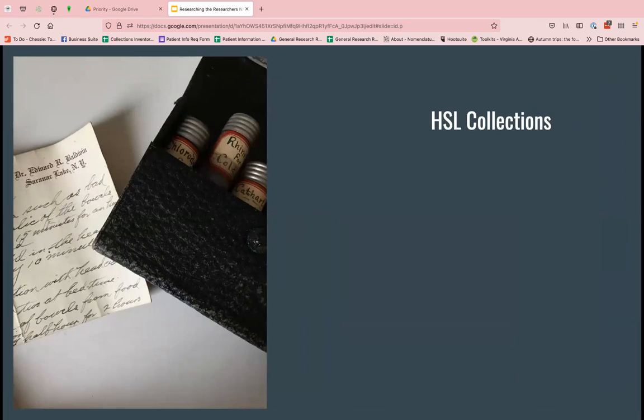So as I mentioned, we have more than 20,000 individual items, from photos to correspondence to reports, books and publications, x-rays, scientific and medical equipment, clothing, handicrafts made by patients, and all kinds of local history ephemera, from baseball game tickets to winter carnival programs.